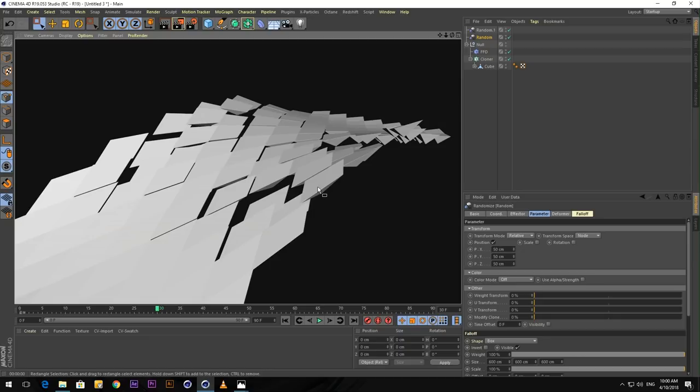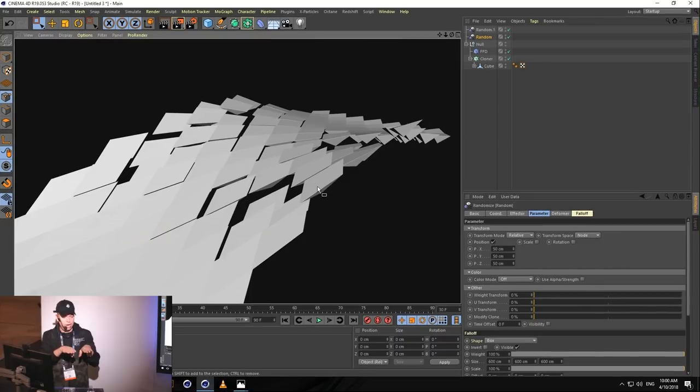So there's a lot of different ways you could go about solving for this. You could use dynamics and actually simulate real collisions between the diamonds so that as it cracks, they hit each other and don't intersect or overlap. You could definitely do that.